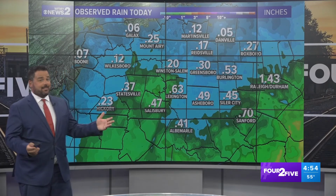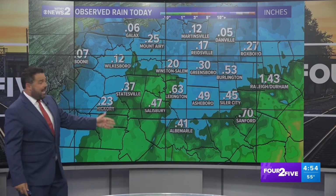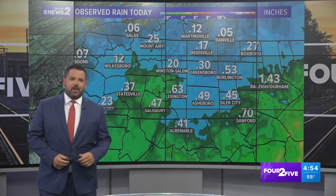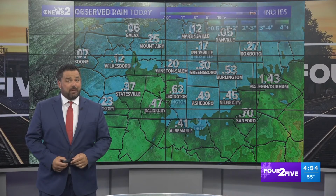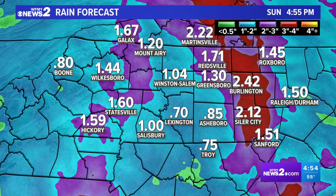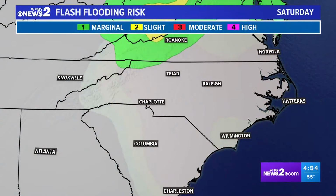Rain totals have a ways to go. I'm happy to see this, I guess. We could use some more rainfall though. It's been dry over recent weeks. We're less than an inch so far. That rain forecast is not going to be as high as 4 inches. Could we still get 1 to 2? Yeah, that's possible, but a couple breaks in the action have meant our numbers are lower. There's no flood risk for tomorrow.